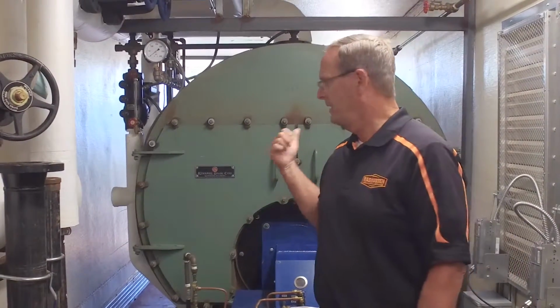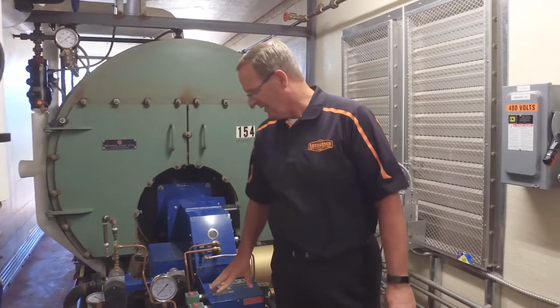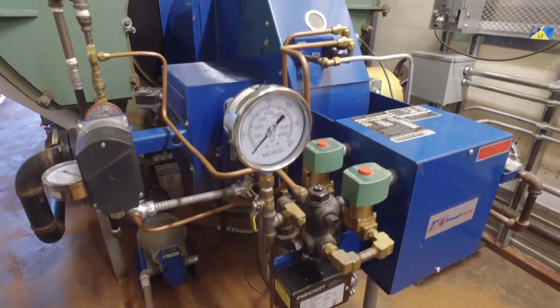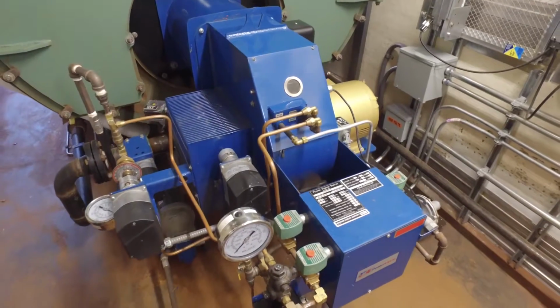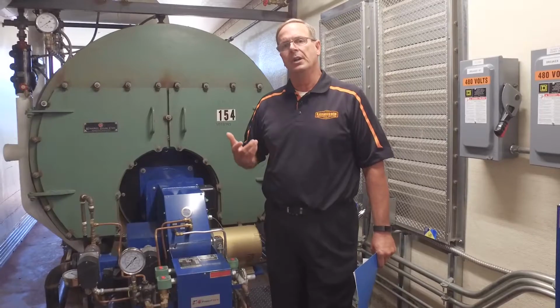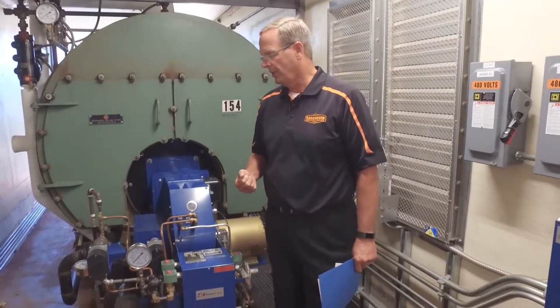We are inside Unit 154. This particular unit has a 250 horse high pressure steam boiler and a power flame burner, and it's designed to run on either gas or number 2 fuel oil, diesel fuel, and so it enables it to be pretty flexible for those users that we don't always necessarily know whether they're going to be able to run on natural gas or number 2 fuel oil.